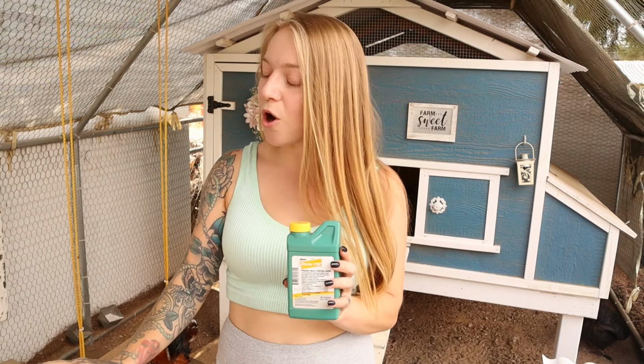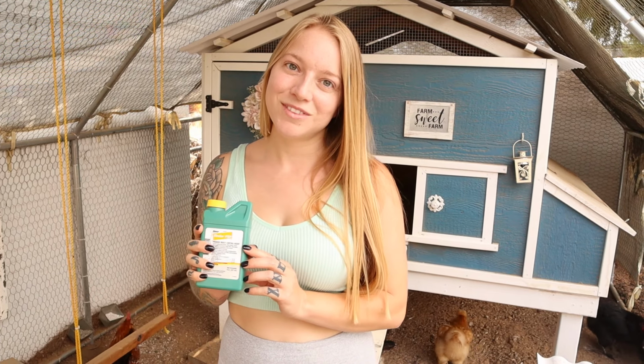You could have the cleanest coop in the world, you could do everything right. It's a natural part of having live animals. Parasites can come in from wild birds and wild animals, so don't beat yourself up if you're dealing with an infestation. It's natural.